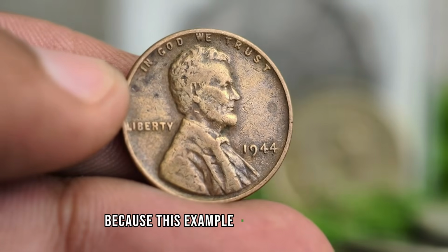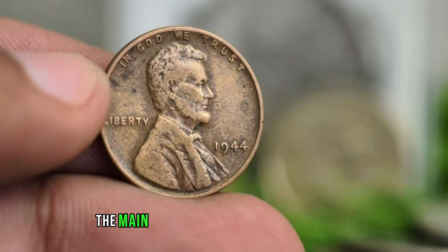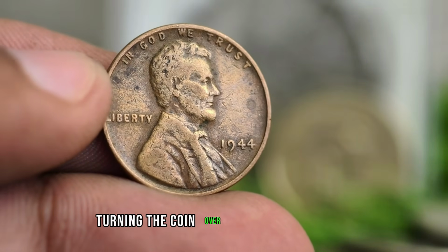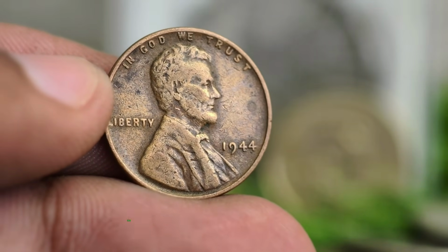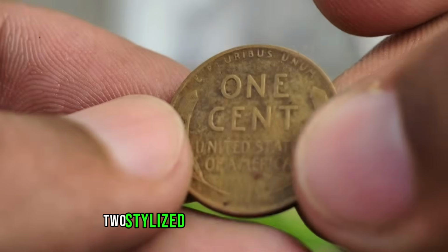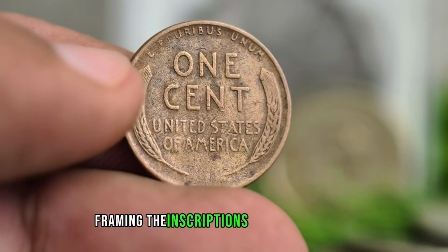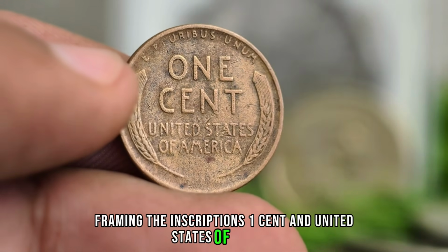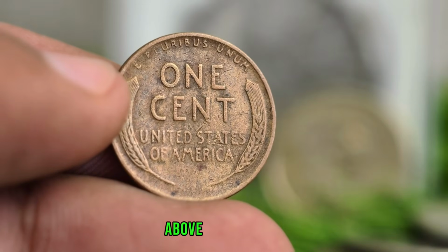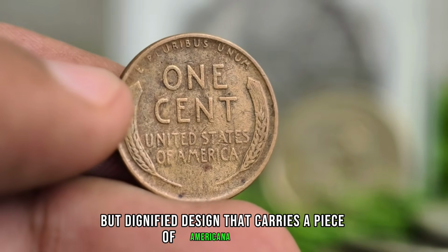Because this example is without a mint mark, it was struck at the Philadelphia Mint, the main facility for coinage in the United States at the time. Turning the coin over, you see the reverse design that gives the coin its wheat penny nickname. Two stylized wheat stalks curl inward along each side, framing the inscriptions 1 cent and United States of America, with the motto, E pluribus unum, above. It is a simple but dignified design that carries a piece of Americana with it.